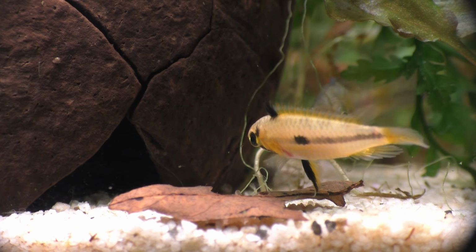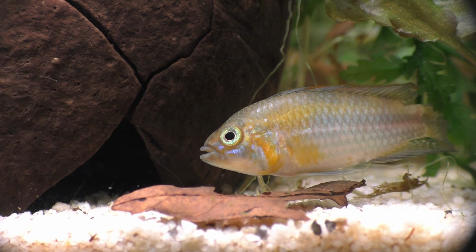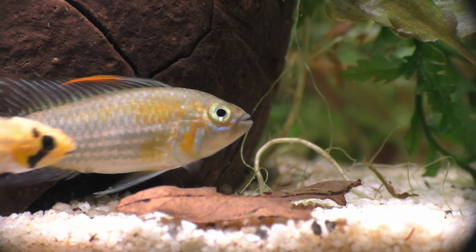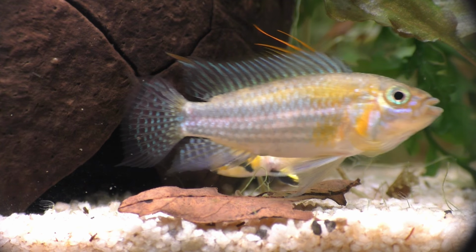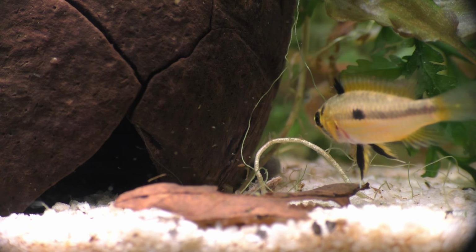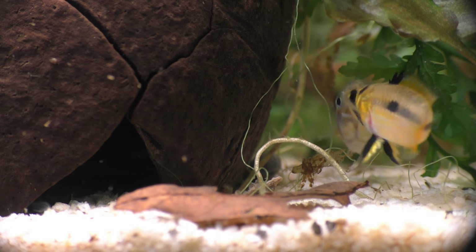Now, I've seen a similar behavior in angelfish where they tilt their body at a 90-degree angle so that they're positioned horizontally rather than vertically, and they adopt this position just before they attack their opponent with lightning-fast speed and the intention of doing the maximum amount of damage possible. So if you see your angelfish turning its body horizontally just before it attacks another fish, it's a good sign that you need to make some changes in your aquarium, or someone is about to get hurt, because this behavior in an angelfish indicates a very high level of aggression.